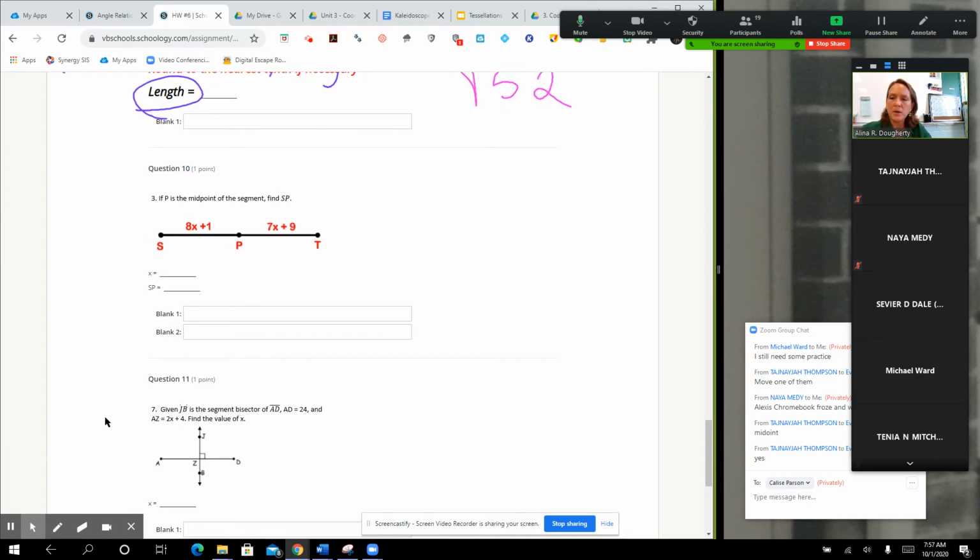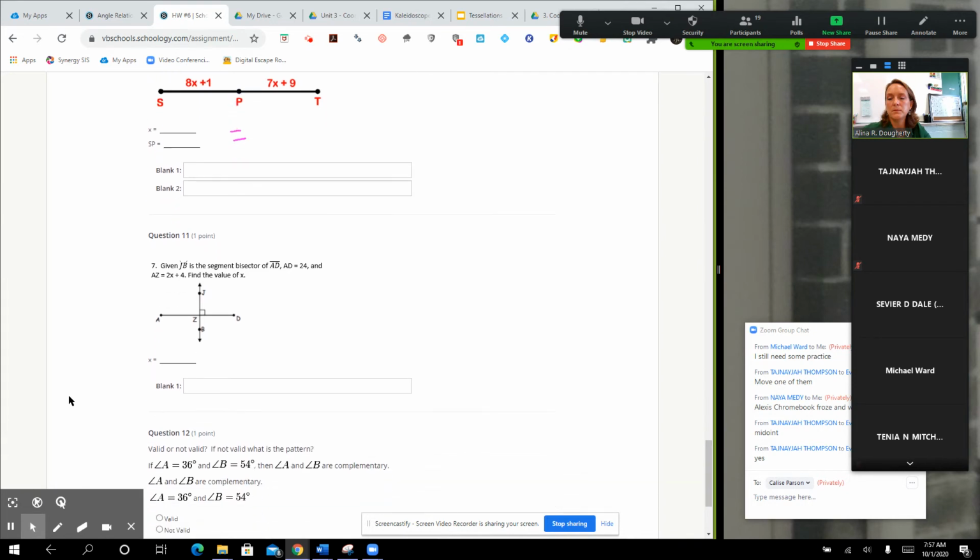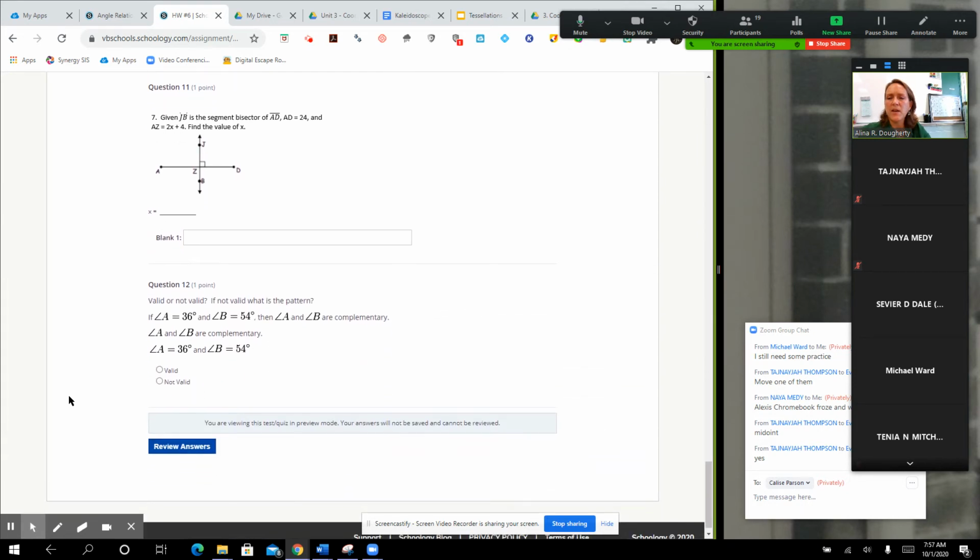Ten looked good. I don't know that we need to talk about 10. If this is the midpoint, then we know those two are equal, right? Question 7 looks a little weird. JB is the segment bisector of AD. So JB, that vertical line, is the knife that's slicing. So I know that AZ is congruent to ZD, right?